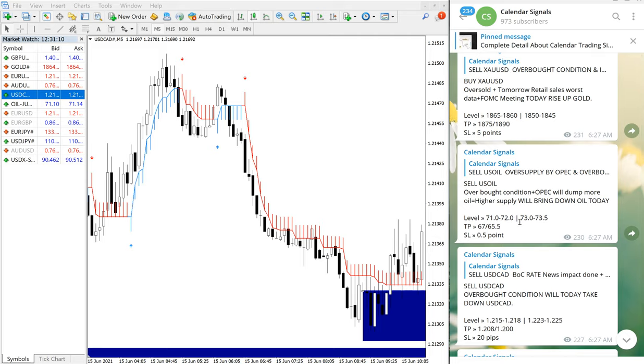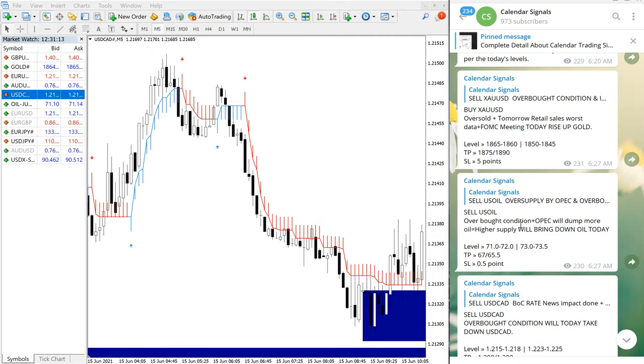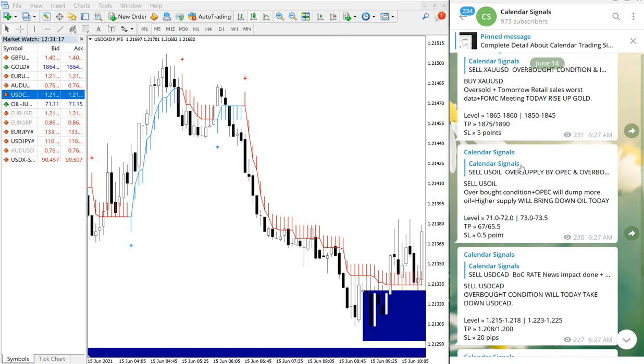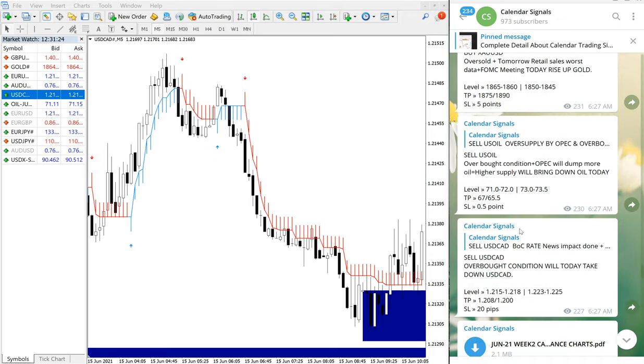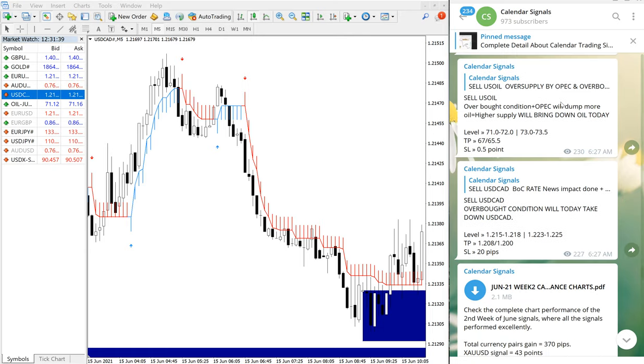Today we are going to show you the performance of our calendar signal which we have given on 14th June. We have given three signals on 14th June and all three performed from our given level. So we will see in detail in this video how our signals performed and how many points and pips they gained. First, on the right hand side, this is our Telegram channel.